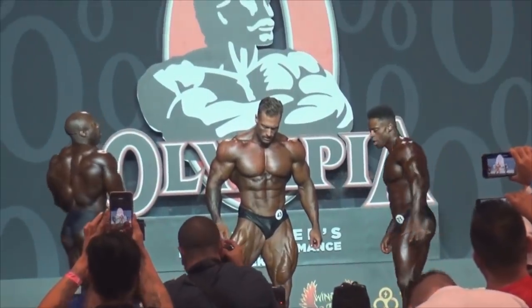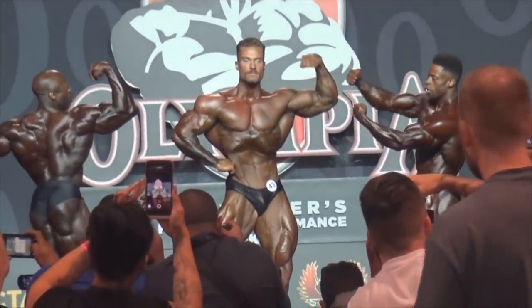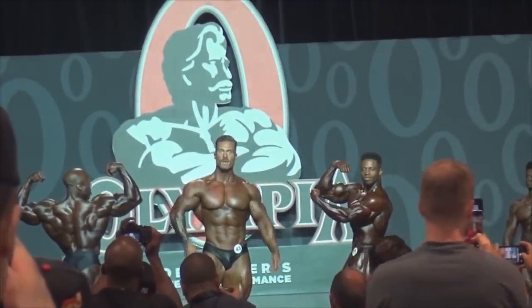Honestly, guys, I love men's open. Chris's physique is my main motivation, honestly. That's what I'm striving for. Now, these short biceps are also hurting him a little, but look at the lats, look at the small waist. The entire physique flows so well.